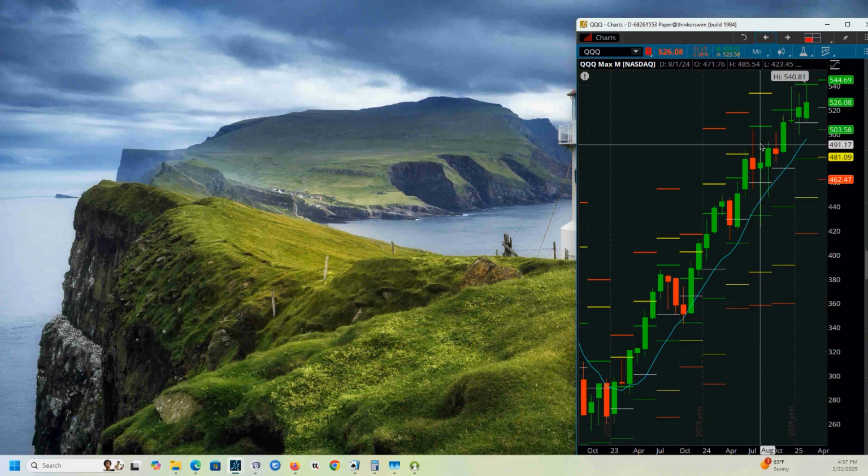Let's go down to the monthly picture. On this monthly picture, we're still green also. We made a new high. You can still see that new high there this month. We did hit an R1 level and bounce back off of that, but we're still above pivot. We're still above the 9-10 moving average, so technically we are still bullish.